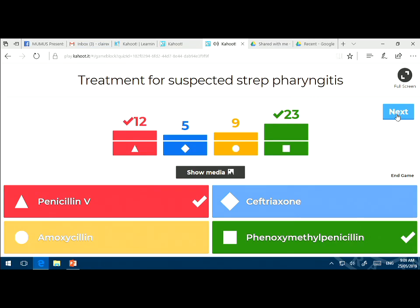This one was a bit of a trick question. Penicillin V, not penicillin 5, as I thought it was for like half of last year, and phenoxymethyl penicillin are the same thing, just different names. And does anyone know why you don't give amoxicillin for strep throat? Yeah, so if you got it wrong and it's Epstein-Barr virus, you get covered in this really nasty rash. So use this, and you'll see it written as both things on Monash exams, so just know that they're the same thing.